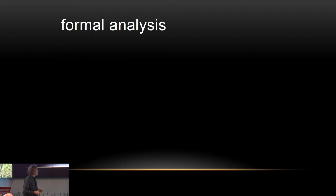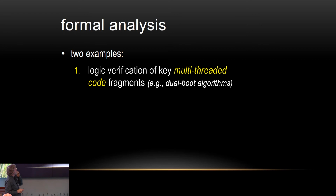This is the part where you might start thinking, how do I get out of this? But I'll try to show you that it can be incredibly effective. And we were able to do this on this flight code with very good effect. So, logic verification of some key multi-threaded code fragments, where there's concurrency. I mentioned there are 120 parallel threads of execution, so there's a lot of concurrency. We did verification of that by building models by hand that the logic model checker could accept.